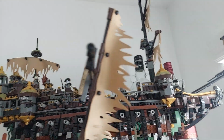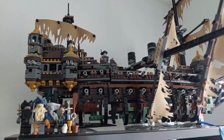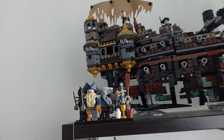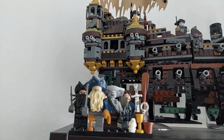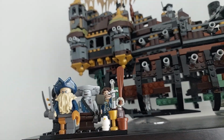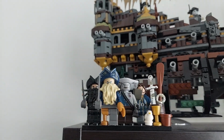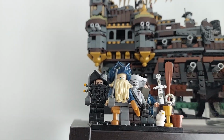I've had that proudly displayed up there for a long time. It's a beautiful ship, beautiful set. And I have a few of the other Pirates of the Caribbean villains here, depending how you count Norrington back there. But we have Norrington, Marcus, Davy Jones, of course, and Blackbeard.